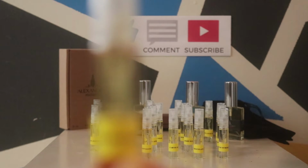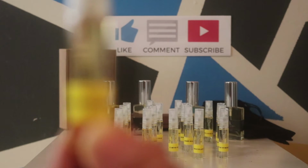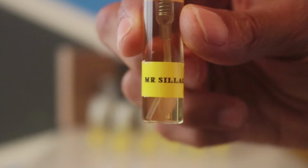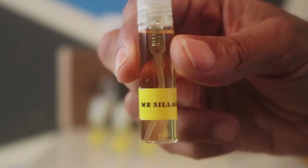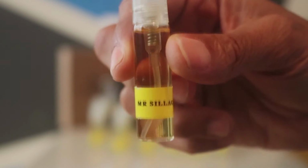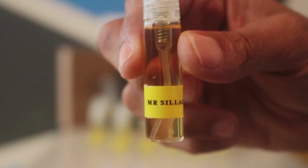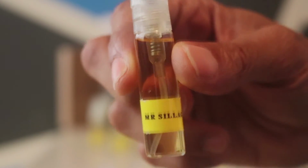Hawaiian Volcano was inspired by Creed Virgin Island Water, and Mr. Sillage was inspired by Jo Malone's Myrrh and Tonka, okay? But yeah, forgive the blurriness, you guys, but it's an amazing fragrance. I gave it a 10 out of 10, and just even smelling it, it was kind of sad to smell it a little bit, but it's an amazing fragrance, and it reminded me of Tom Ford Noir Extreme. Just a very great vanilla and Tonka type fragrance.